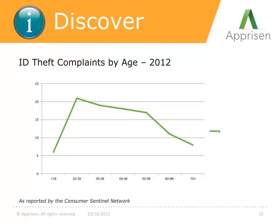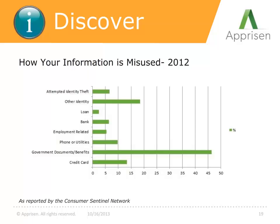Here we see how your information is misused to set up another identity, phones or utilities, government documents or benefits, and credit cards lead the way.